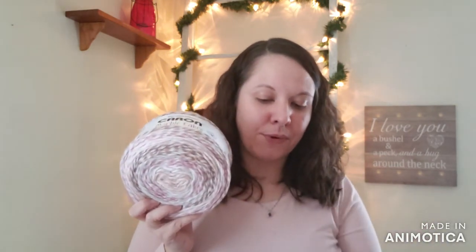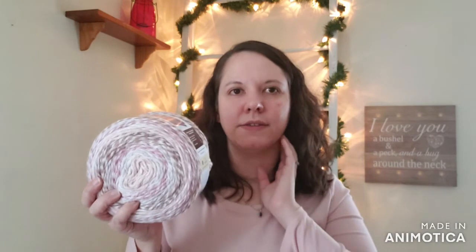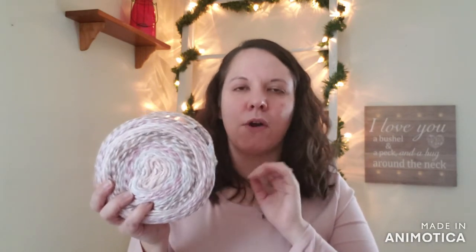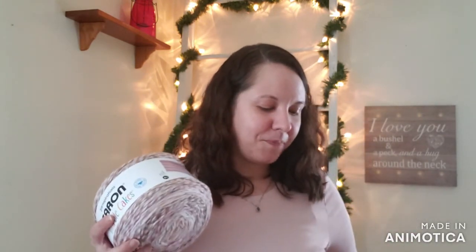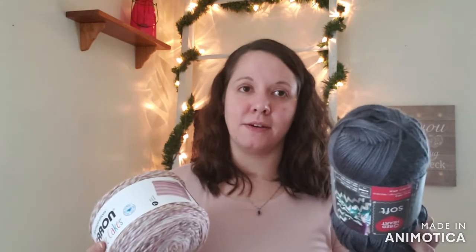Now, I went through a cake phase, but I discovered that cakes aren't my favorite thing to go to. Although today it looks like I was kind of obsessed with cakes. Because I find myself not liking where the colors line up. And I find it hard to visualize what something's going to look like in a cake because of the color changes. You don't know where it's going to fall, and sometimes it drives me nuts. That's just me. So you've got this pineapple Afghan, and it'd be gorgeous in this gray color.